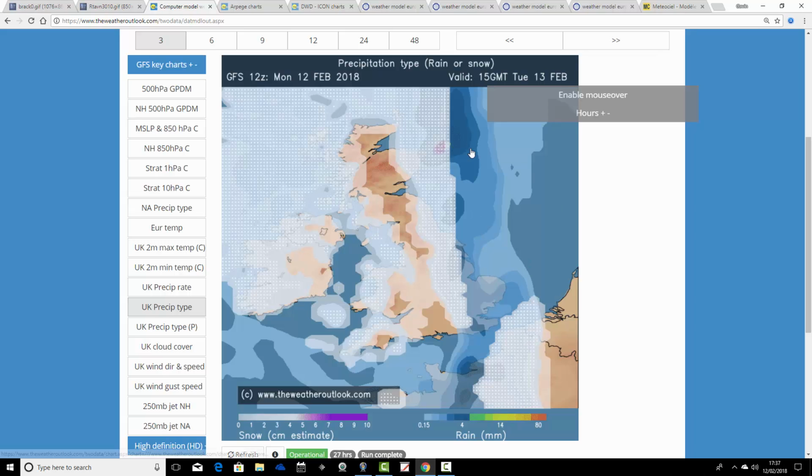That's 3 o'clock in the afternoon. Wet across East Anglia and South East England. Possibly again something wintry on the back edge. I am dubious about what the GFS is doing here with the snow more widespread through, let's say, the Midlands and in some parts of eastern England. If it comes off, it'll be hats off to the GFS, because no other model, and I'll show you the other models in a moment, is really going for that.